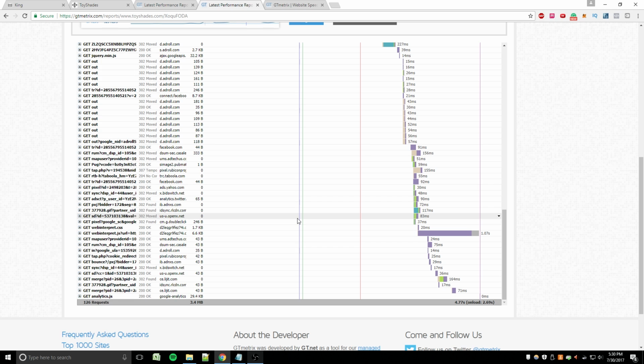So I would go through and remove all of your unused apps that you don't intend to use in the future and you just don't want them anymore. Delete all of those. Just make sure you're not loading stuff that you don't need.